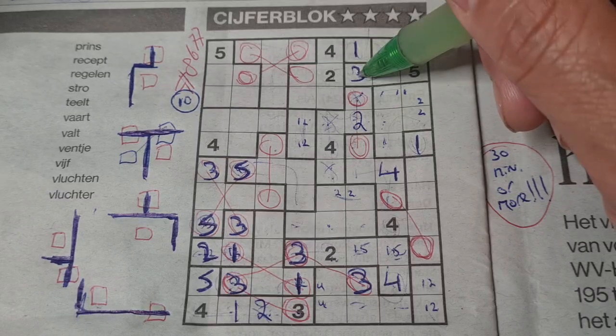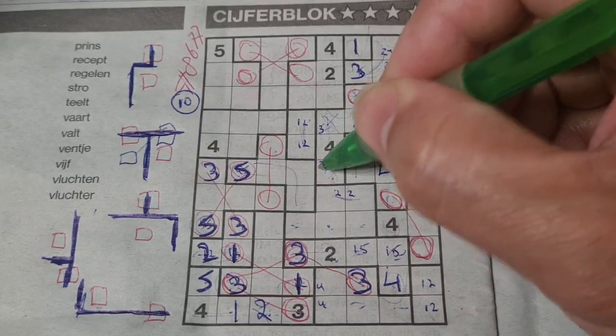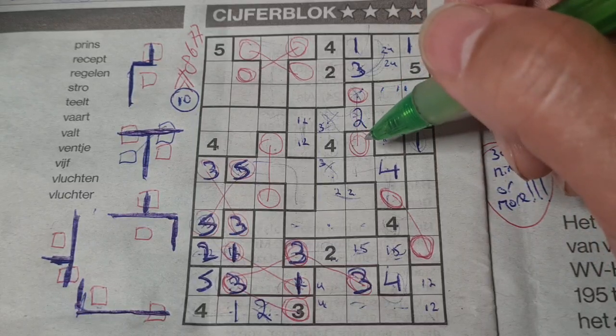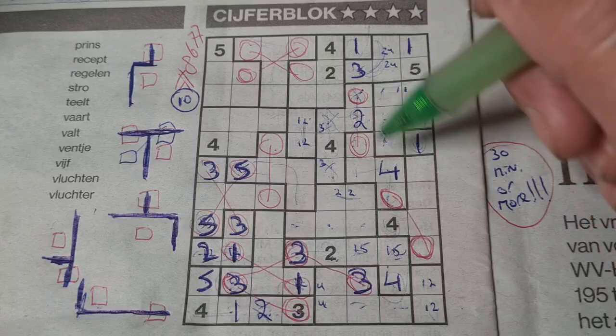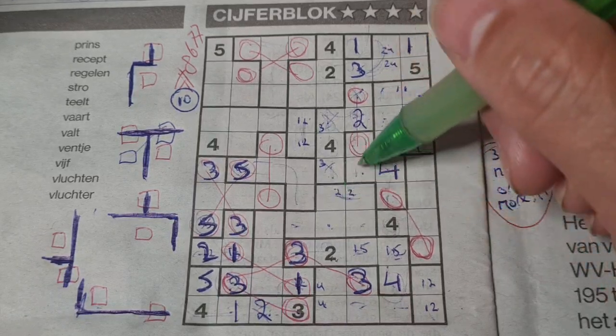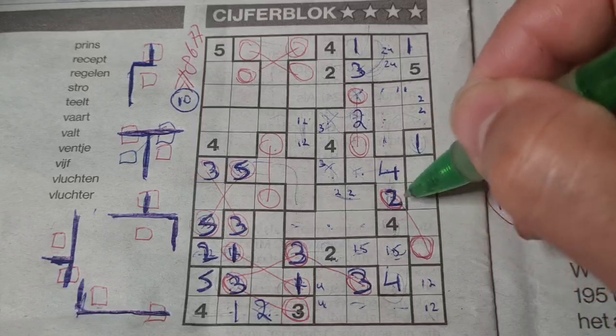This box can be a 3. So 3 could be here, could be there. This box can be a 2. That box can be a 2. We have a double 2 there. So the only place left with 2 in this quadra box should be here. It's connected with that box.